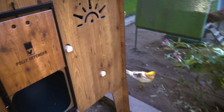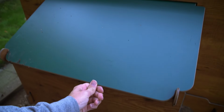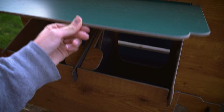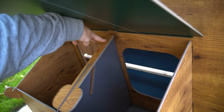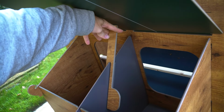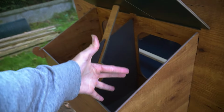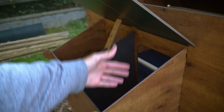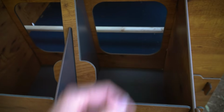On the other side, we also have some laying boxes. So there are actually four laying boxes. They open the same way. You push it a little bit up. And then just like that. And here we have a very simple automatic way to keep it open. It's very wide, as you can see. It's like, let's say, 40 centimeters.